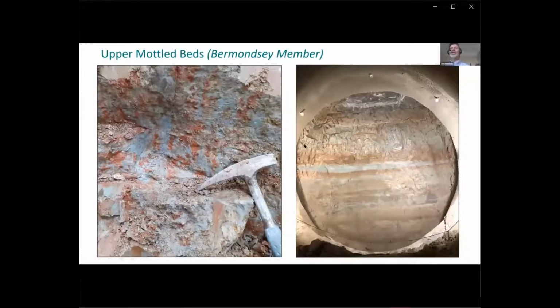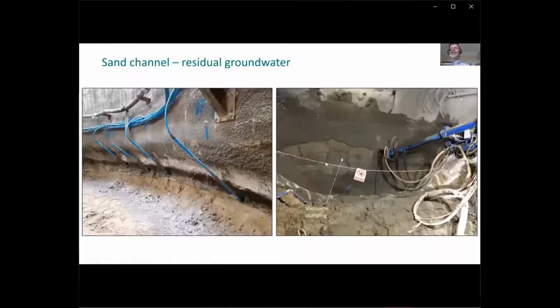We can see here the picture on the right is during construction of the launch chamber, the TBM launch chamber at the Kirtling Street site, and the difficulty of spraying shotcrete onto wet sand. It just won't stick. So this leads to an alteration of the shotcrete mix. We have to put more additives in to make it stick to the wet sand a bit better than it does in this example.